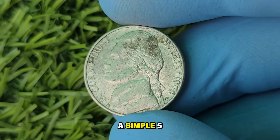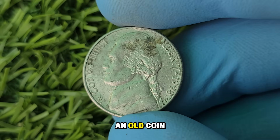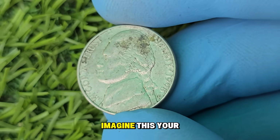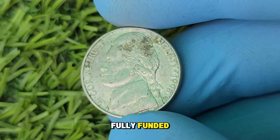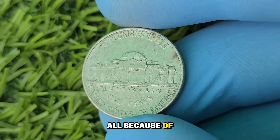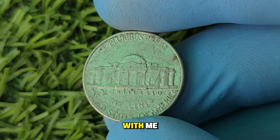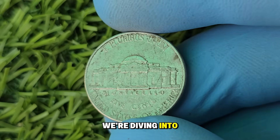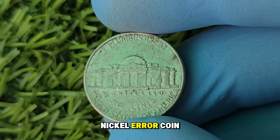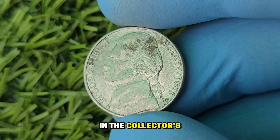What if I told you that a simple 5-cent coin, one that could be sitting in your kitchen drawer or tucked inside an old coin jar in your garage, might actually be worth more than a luxury sports car? Imagine this: your next family vacation fully funded, your mortgage paid off, or even retiring years earlier than expected. All because of one overlooked nickel from 1998. Sounds unbelievable? Stay with me, because today, we're diving into the astonishing story of the 1998-P Monticello Thomas Jefferson nickel error coin, currently valued at up to $591,000 in the collector's market.